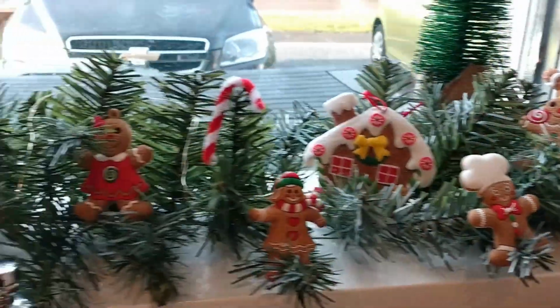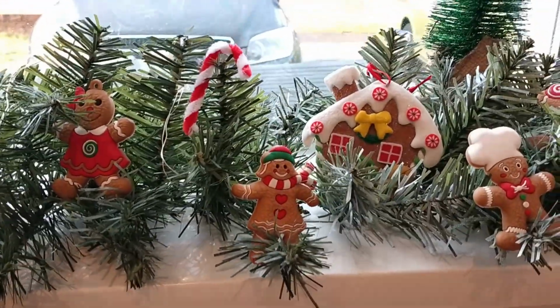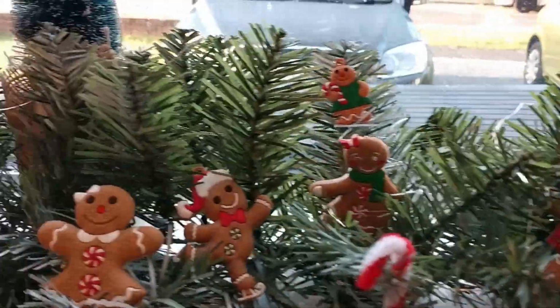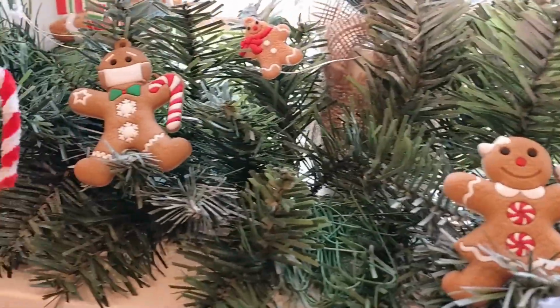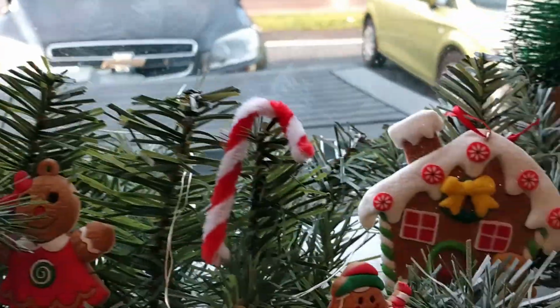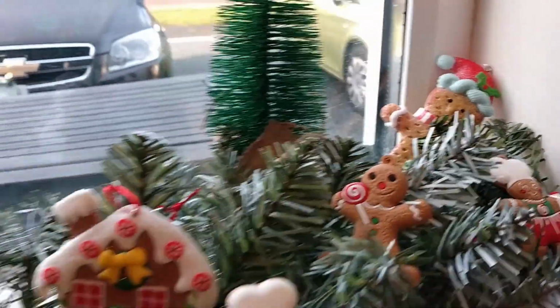On the garland along the windowsill as well, it's just all gingerbread men, and this lights up as well of a night time. Most of these little gingerbread men I got from Amazon, apart from the bigger ones at the back, which I got from Home Bargains, and I also got the little gingerbread house from Home Bargains as well.